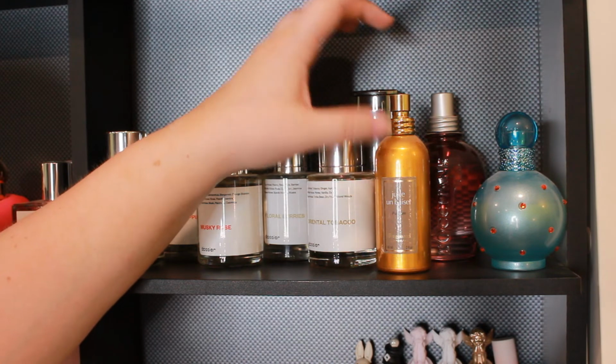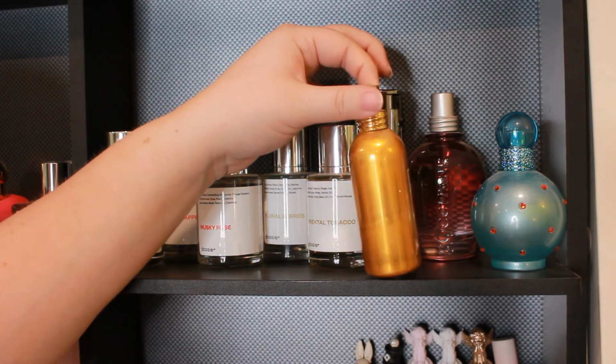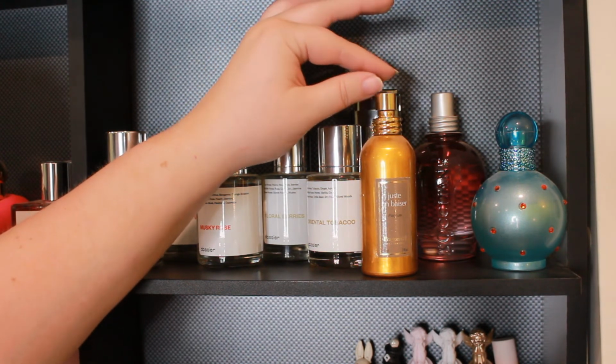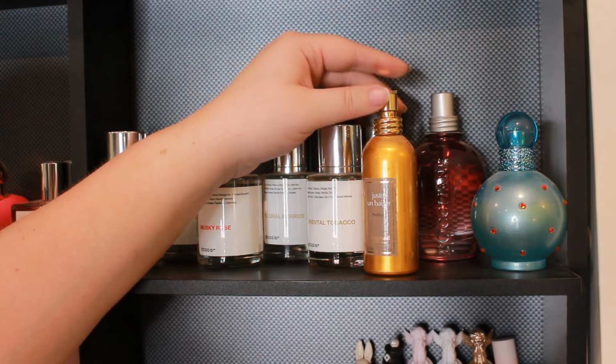This one's called Juste un baiser, just a kiss. There's actually still just a little bit left in here, but I refuse to use it because it's so sentimental to me and I would hate to use it all up. But this one smelled amazing. So that one is Juste un baiser by Fragonard Perfumery.